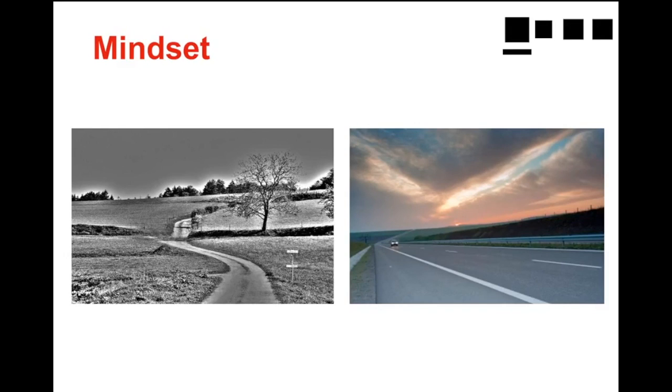I'm going to want to create the scenes in the book as clearly as possible. I might even want to imagine that I'm one of the characters in the book. So I'm going to read in a different way.